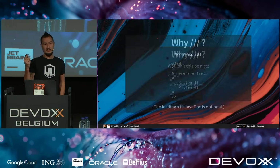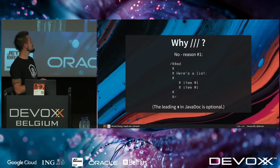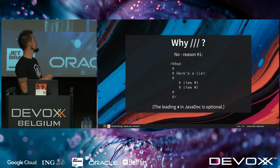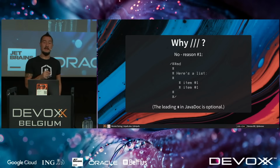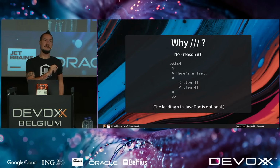There are very good reasons why not. One of them is, and I did not know that actually, that the leading asterisk here in JavaDoc is optional. My IDE always puts it there, so I always thought it has to be there, but it doesn't at all. These are just used by us out of habit to make the thing more readable, but they don't have to exist. So if the leading asterisk in JavaDoc doesn't have to exist, but the leading asterisk in Markdown means this is a list now, it's not impossible to solve, but it's not comfortable to read. This leads to ambiguity where it's not clear anymore what's going on.